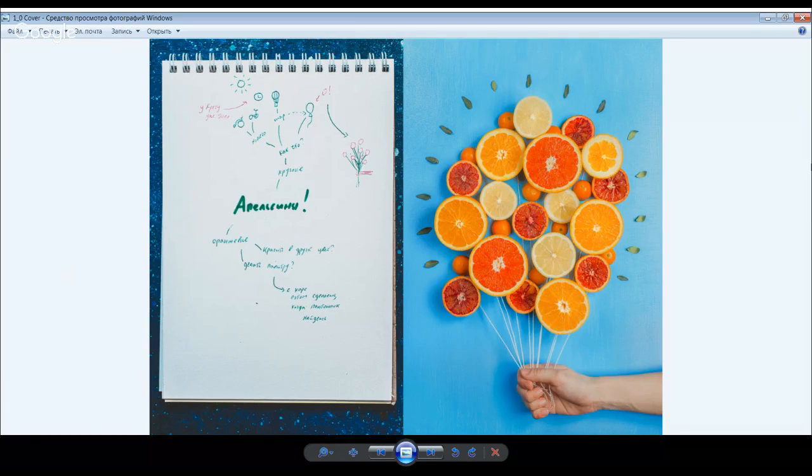And this sketch is very simple too, so it doesn't take a lot of time, especially if you do this for a long time for practice. It gets easier with time.